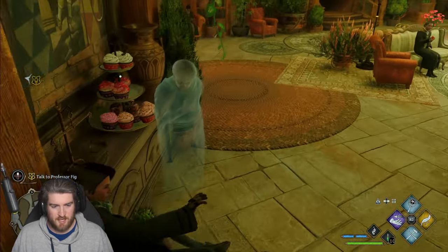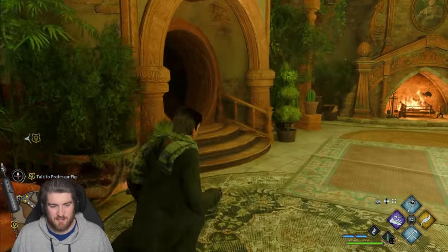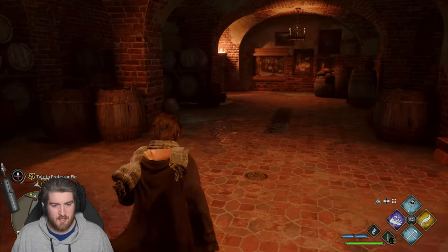Oh, I tried to go upstairs. It didn't let me. That's hilarious. Do not want me going upstairs yet, I guess. That's funny. So. All right. Let me out of here. I'm a celebrity. Get me out of here.